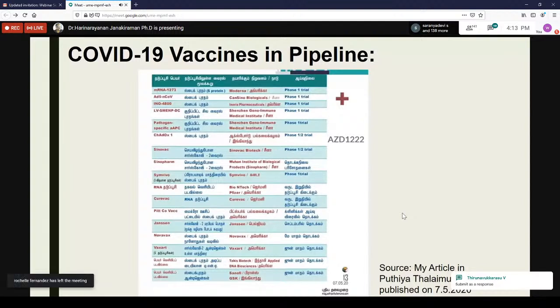Sinovac from China, called Sinovac Biotech Company, and Sinopharm, and Symbivo from Canada, an RNA vaccine from BioNTech. And I think this is also going to phase three, a vaccine from Pfizer America and BioNTech Germany. And I think they say we might get it by the end of the year. And there's something called CureVac from Germany, and PicoVac.